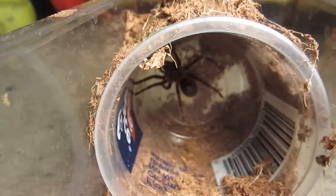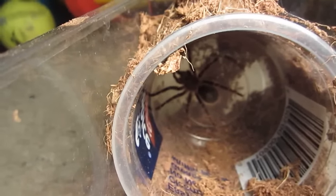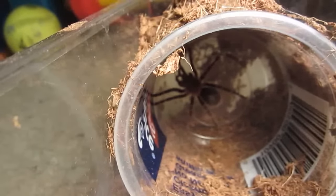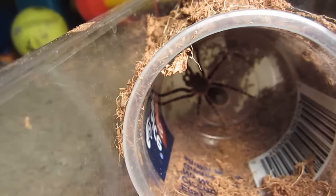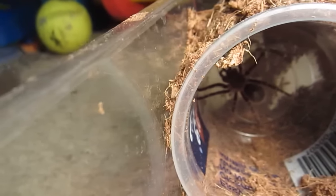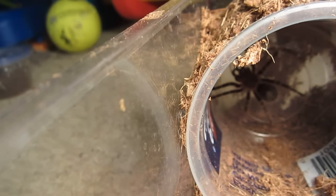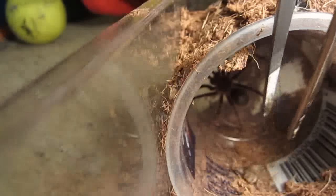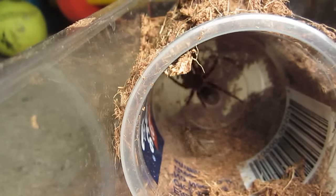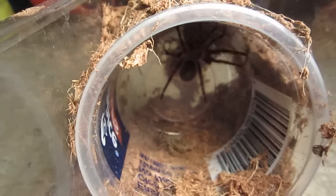My Grammostola pulchripes, the Chaco golden knee, he got a little spooked. Ran away on me. So let's see if I could find a medium-sized cricket for this one. I think I'm about out of crickets. They're either, like I said, too small or too large. Well, there was the perfect size one. Let's see. Yeah, we'll be lucky if we get a hit from this one. This one just doesn't like to attack on camera. Look at that. Like afraid of it.